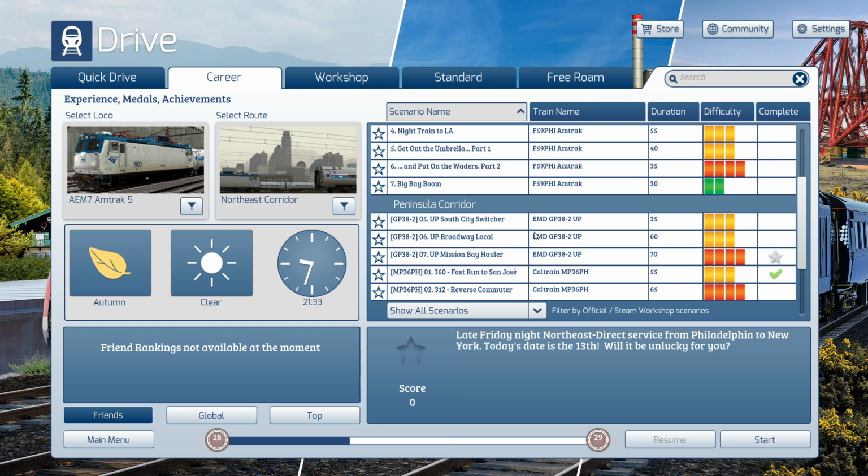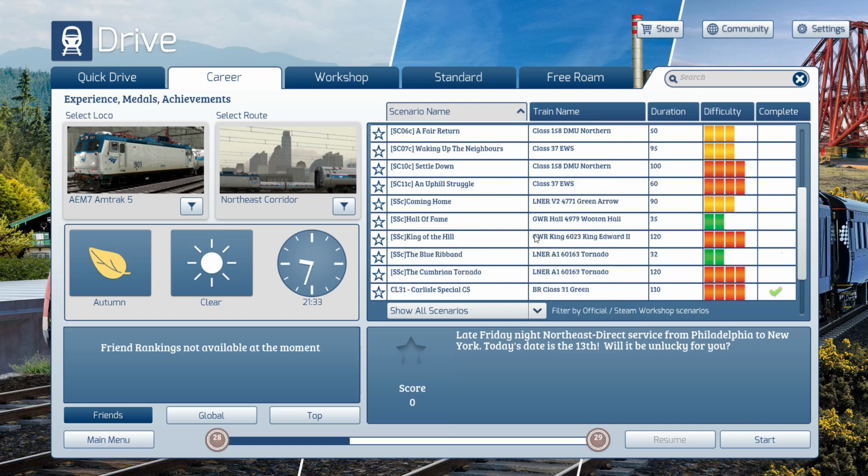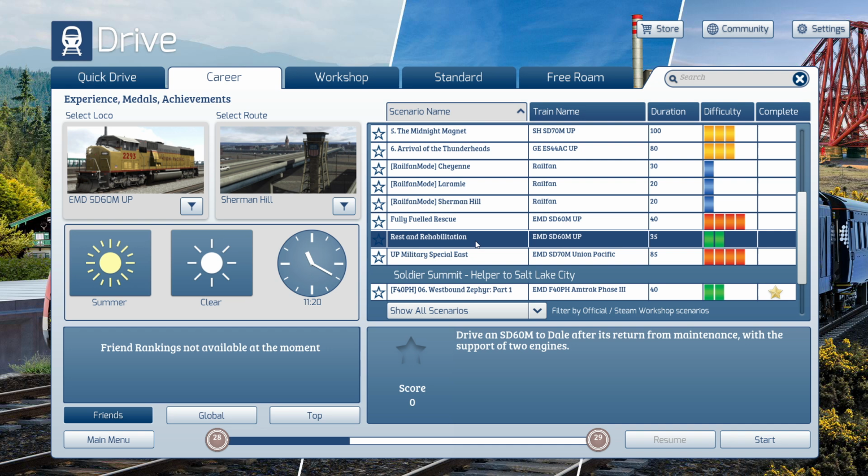In terms of freight, let's go... Nope, let's not do that one. That's Riviera. That's all the wrong stuff. Sherman Hill. Might do... What's this one? Hold on. I think I've done that one, but then the thing failed on me. What about this one? Nope. What about... What's this one? Seems too easy.